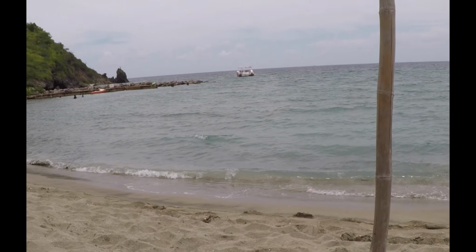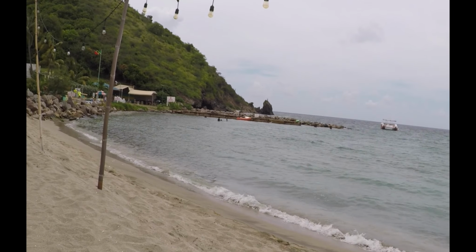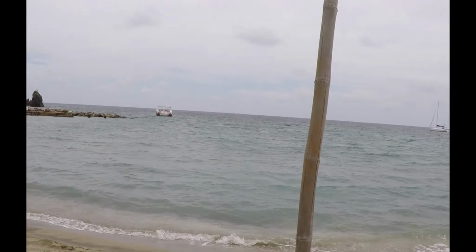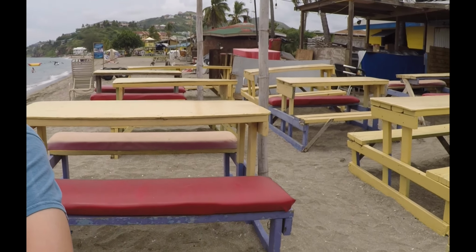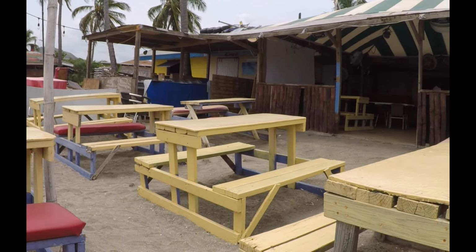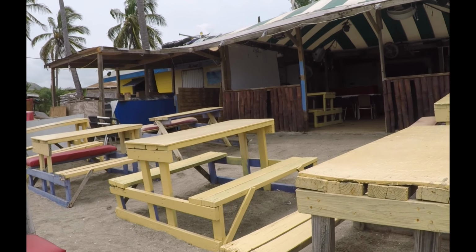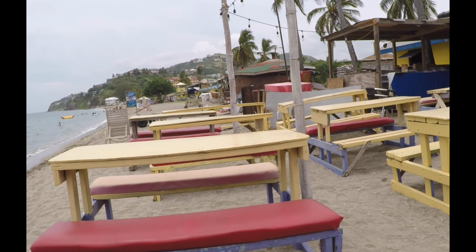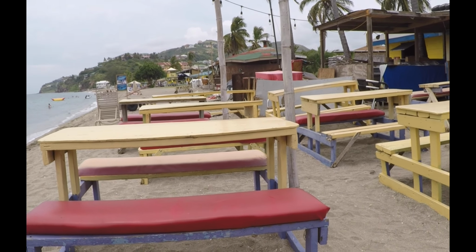Okay, so we are here at Frigate Beach. We're about 10 to 15 minutes away from the cruise ship. And it's pretty quiet right now, which surprises me because this is supposed to be one of St. Kitts' more popular beaches. If you look behind me, you have a series of shacks set up. Those are like food stalls. There's about 6 or 7 of them, and they're supposed to be open and selling things like beer and hot dogs and burgers and seafood.